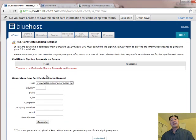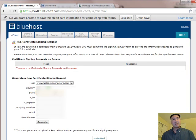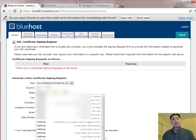And the next step is to actually generate your certificate signing request. Okay, and all this information that you enter here is going to be important when it comes time to actually purchase your actual SSL certificate. So basically what you want to do here is just enter in the information about your business and your website. Okay, so I'm just going to fill this out real quick.